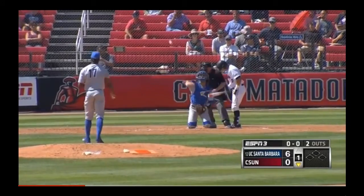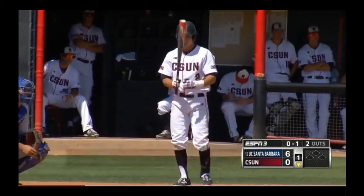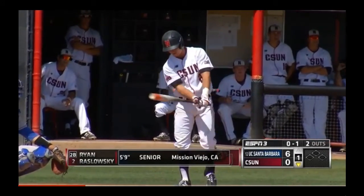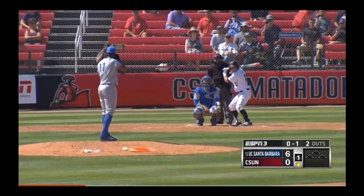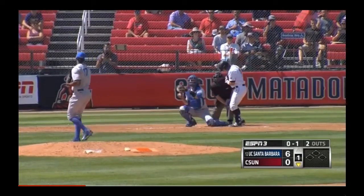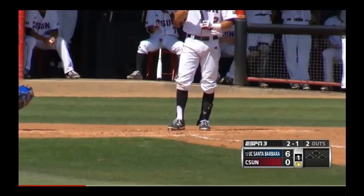Here's the first pitch to Roslowski. It's on the outside corner for a called strike. If you look up close at those red jerseys, they're not just plain red. They look like they have bricks on them. And that is one of the callings of the Matadors, one of the things that Coach Moore has instilled with this team. They really focus on this idea of bricks. Here's the next pitch to Roslowski, high and away for a ball, evens things up at 1-1.